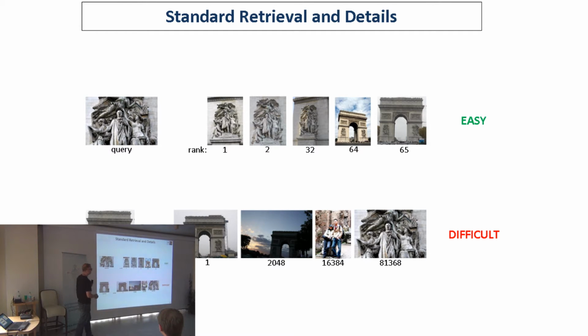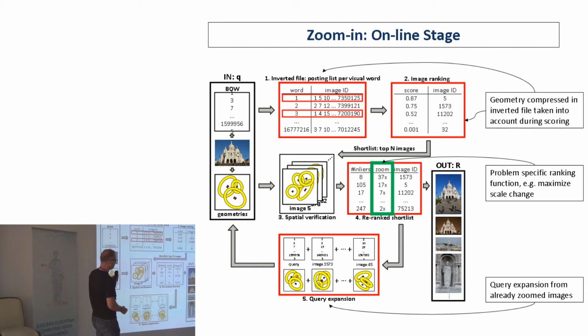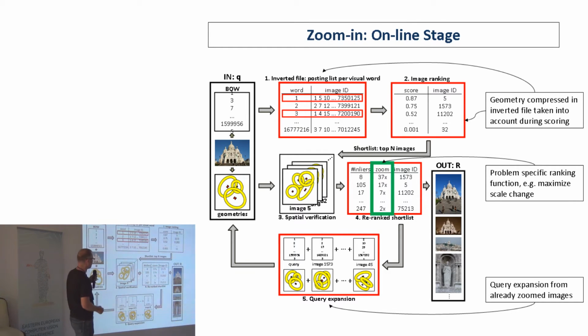And the idea is that this query is basically an easy thing, and what we really want to do is get some different information. So how does it work? The zoom in, we want to talk about how this works. Really, it's the same system, the same slides you've been seeing, but what we do now is this short list is re-ranked in a different way. It uses the geometry, the spatial verification step, basically to re-rank, and the scaling is weighted.